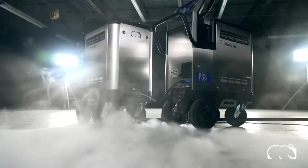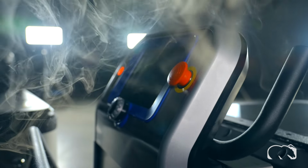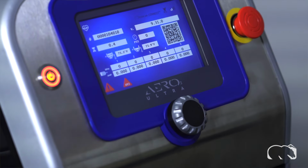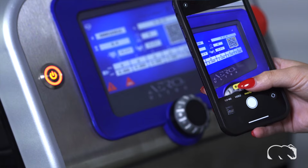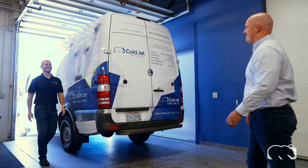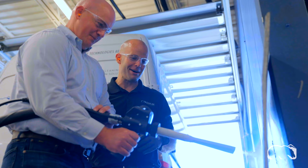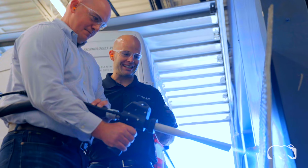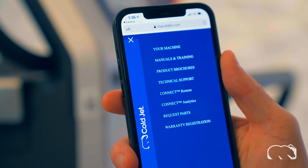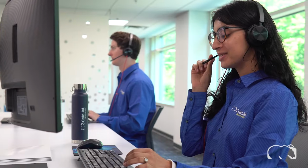These ultra-intuitive dry ice blasters offer the most comprehensive service and support on the market. With new troubleshooting capabilities, operators can now easily service their machine by a scan of a QR code. Rest assured, should you require more assistance, our machines are supported by more than 100 ColdJet certified service technicians around the world, offering 24/7, 365 support via chat, service tickets, on-site preventative maintenance inspections, and voice or video call.